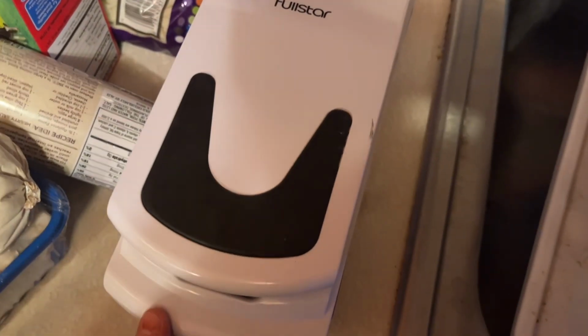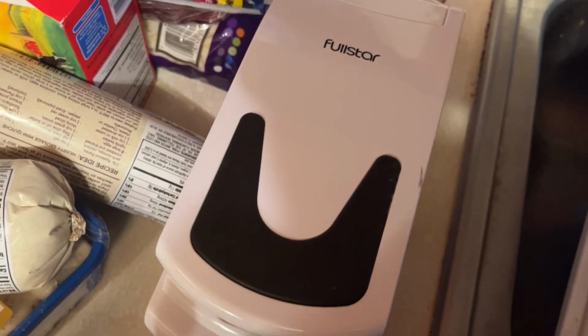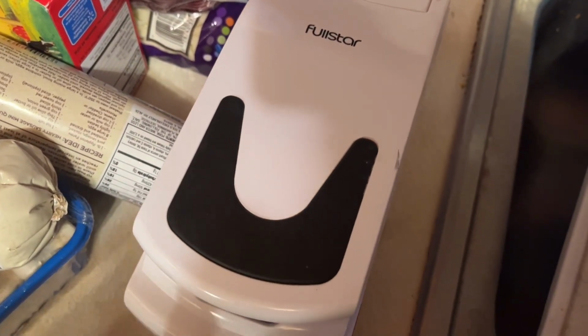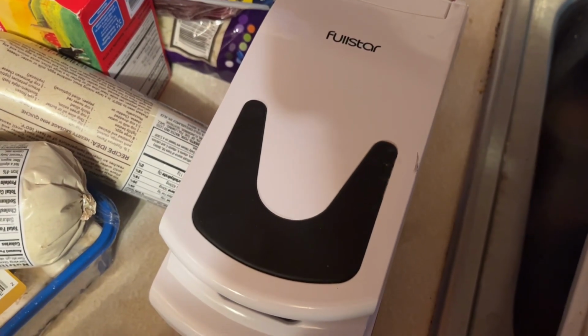I also will take some of the onions. I will put them on a cookie sheet lined with either parchment paper or a silicone baking mat, and I will throw them in the freezer and freeze them overnight, flash freeze them for 8 to 10 hours, pull them off, put them in Ziploc bags and throw them in my freezer. I will do the same with the green peppers as well.